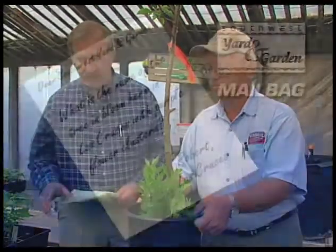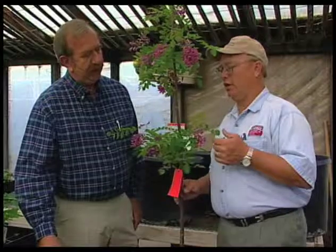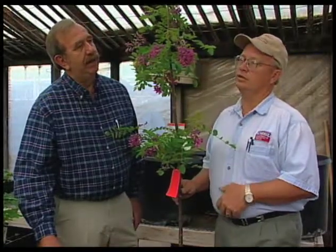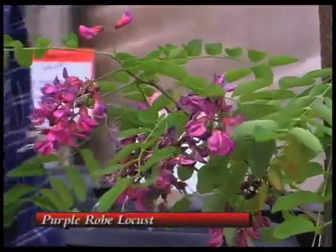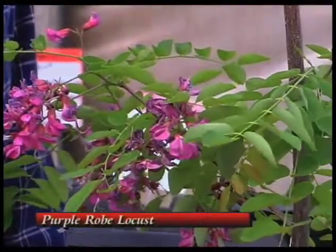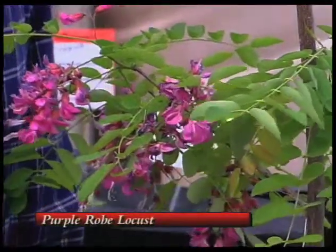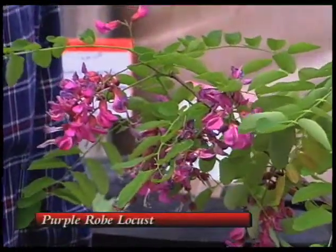Okay, John, another question I have from Robert in Las Cruces wants to know the name of the tree in bloom here in Las Cruces with purple flower clusters. Okay, we do have a tree that's kind of showing up in a lot of the landscapes more here in the Las Cruces area, and you probably see it in some other areas of the state. And this is the Purple Robe Locust, and it has a real pretty, kind of pinkish, almost magenta colored flower on it. Again, it's a locust, has the smaller leaflets on it.